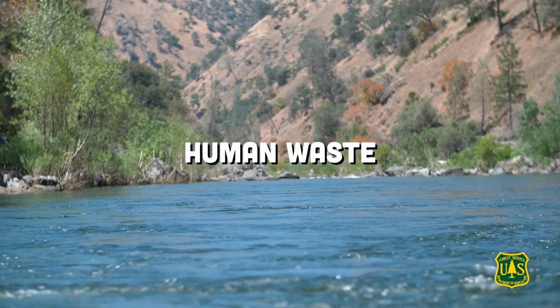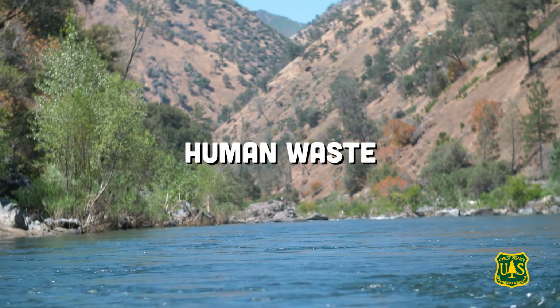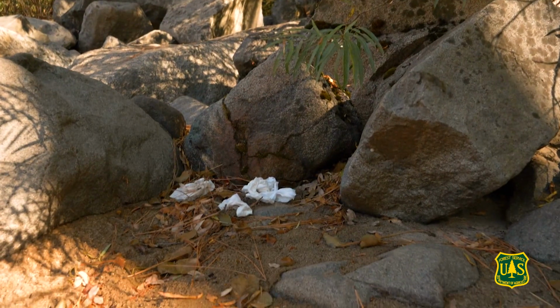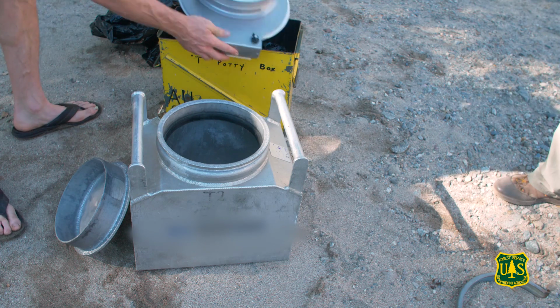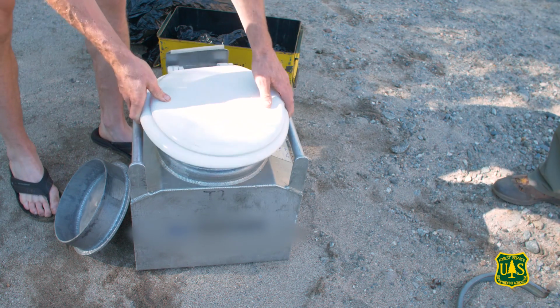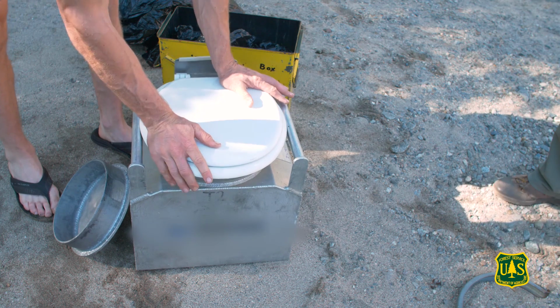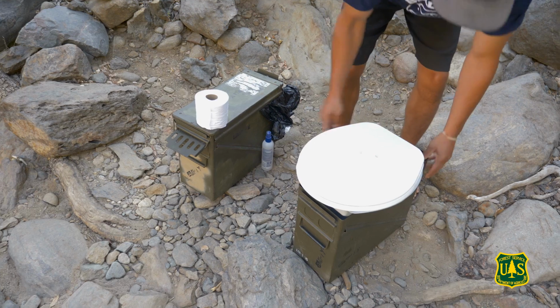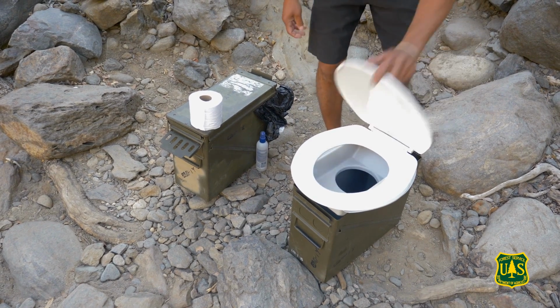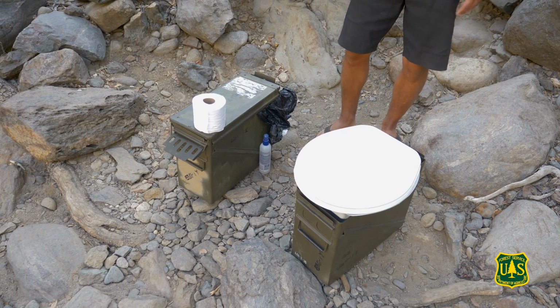All human waste must be removed from the river canyon. Human waste can collect rapidly around camps and is a health hazard. You must have waterproof containers capable of transporting all human waste generated by your group. Humans generate about half a quart of solid waste per day. Please urinate in the river.